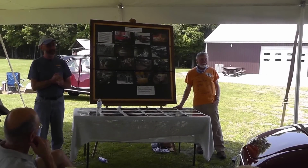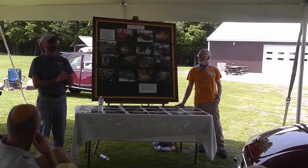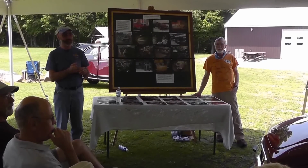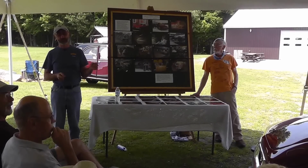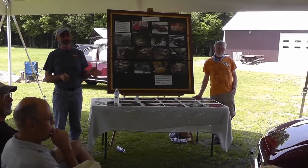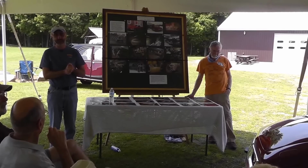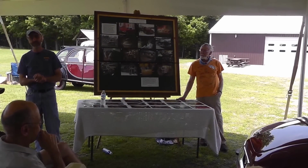But in making all these types of decisions, we tried to look at the future and keep in mind what would help improve the value of the car, along with what would be best for the running of the car. This car looks really nice, but it's going to be driven. And to drive a car, it's got to run good. You can't break down everywhere. So you have to keep that in mind when you're restoring it.